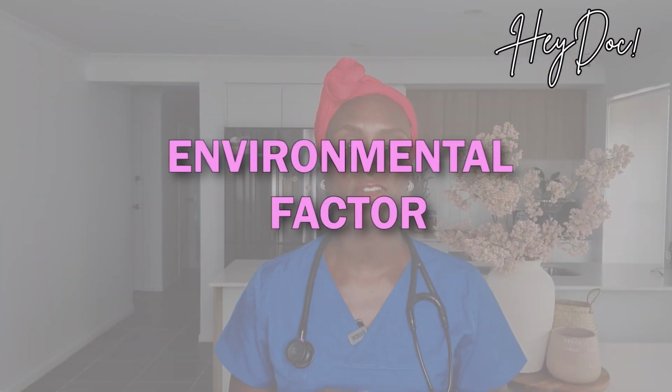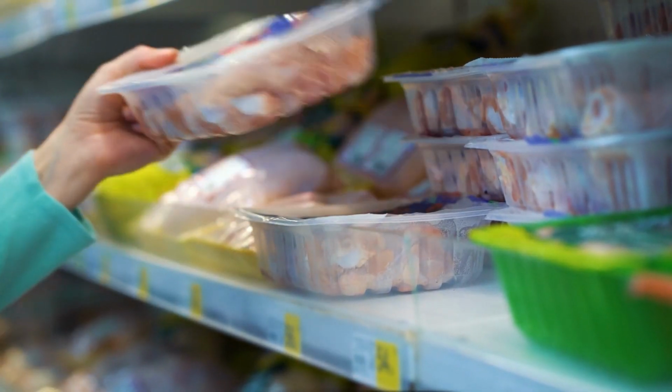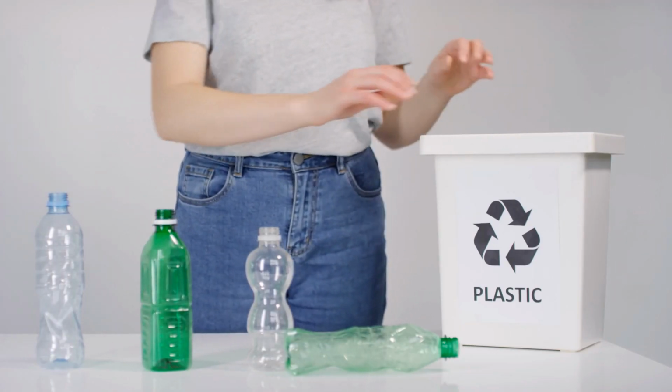The first thing that you must do to improve the quality of your eggs if you are trying to conceive is to limit your exposure to environmental toxins. To help you know what these toxins are in particular, let's look at them more closely. The first we'll talk about is BPA. BPA is a chemical that is used in the production of certain plastics, such as the plastics that are used for the containers of food and beverages that we buy from the supermarket.